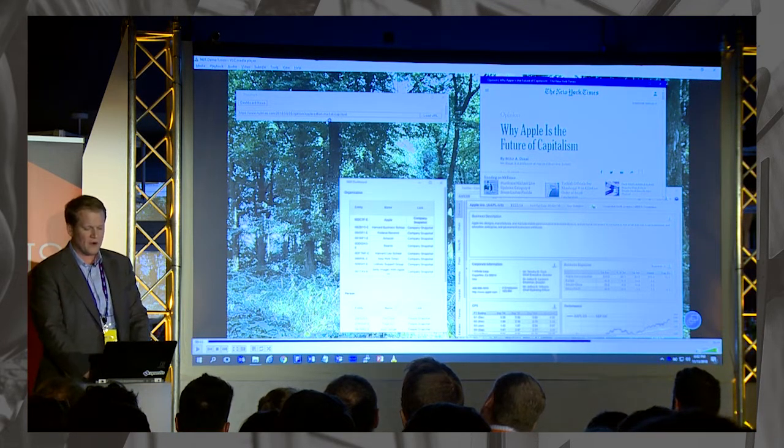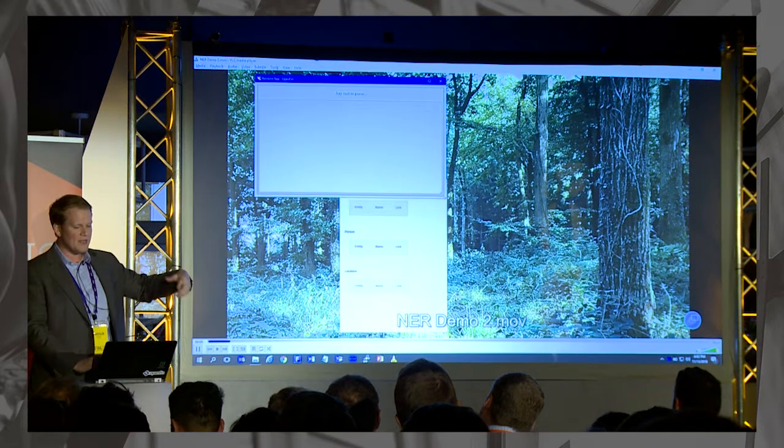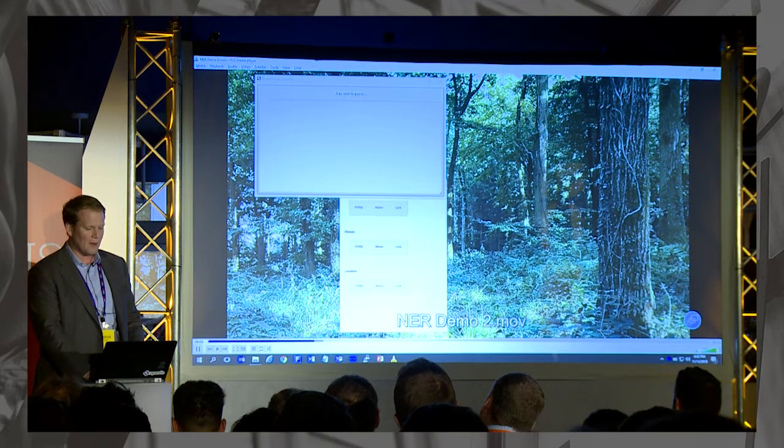So we pass in this news story, and we know it's about Apple. It rates at the top, so we jump you right to Apple in FactSet, trying to get actionable insights on your user's desktop a little faster.